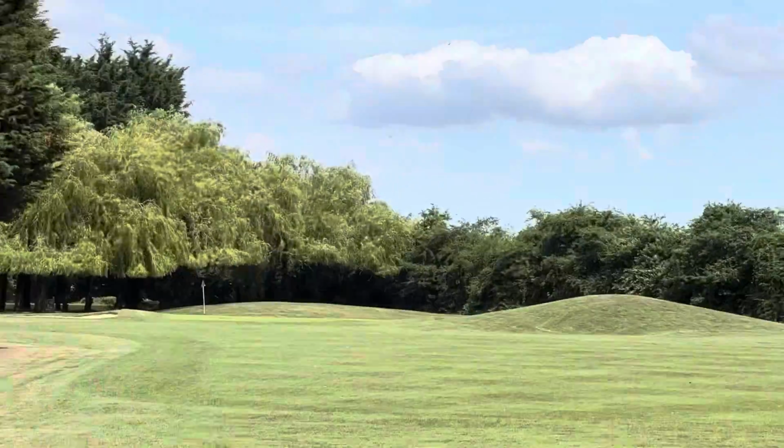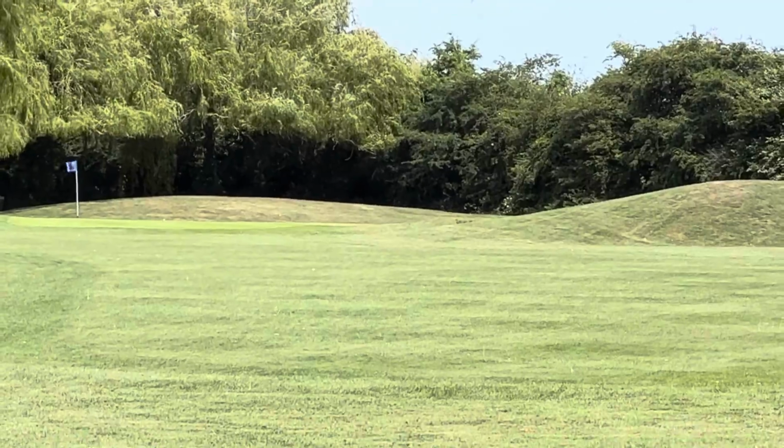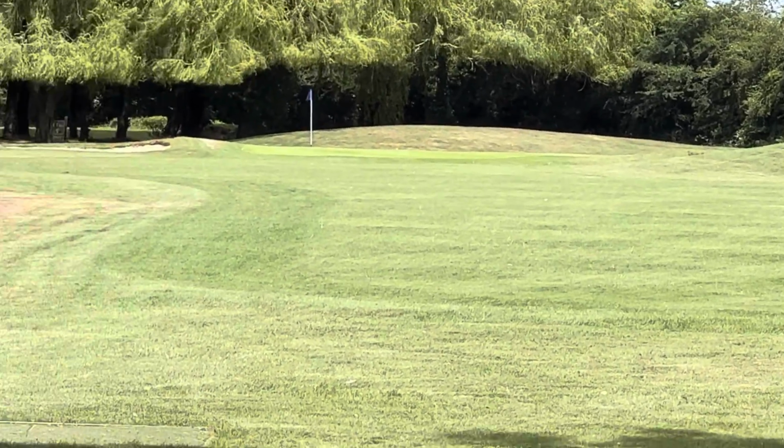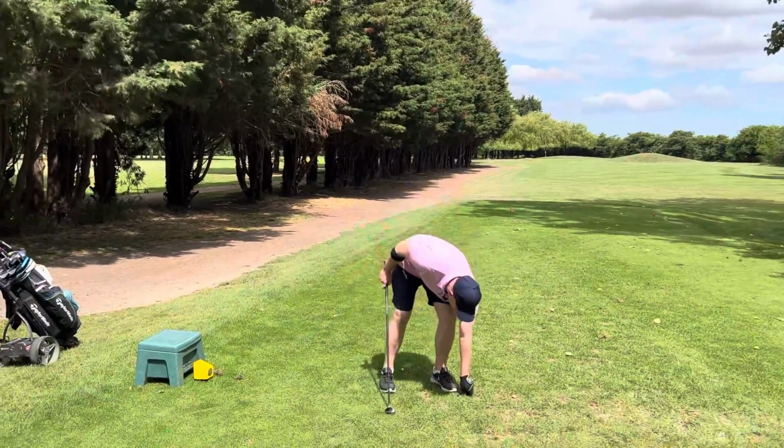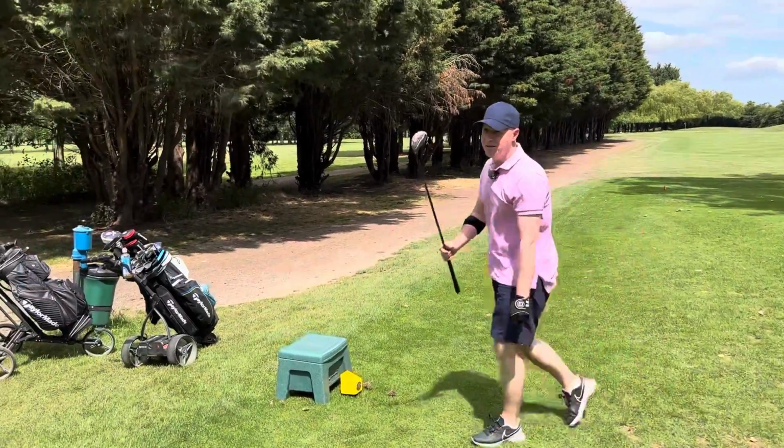Shot. Well, it's gone alright, whether you call it properly or not. I think you might be in the bunker. There's a little bunker behind that dip, I think. That's alright. Bunker's a big friend. It's fine. There's green side one as well, so you love those even more.